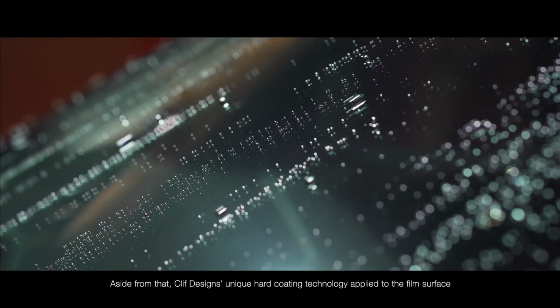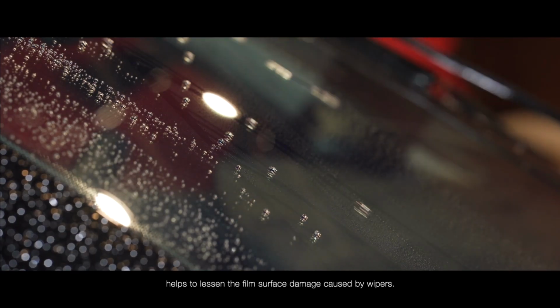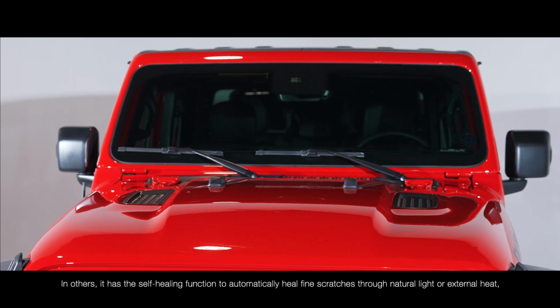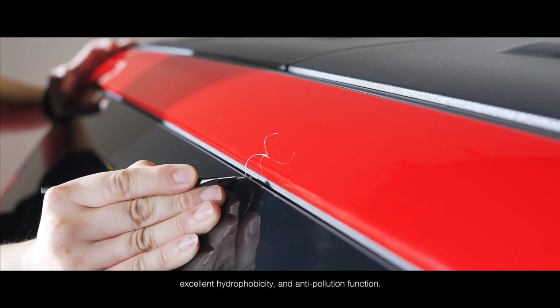Aside from that, Clif Designs' unique hard-coating technology applied to the film surface helps to lessen the film surface damage caused by wipers. In addition, it has the self-healing function to automatically heal fine scratches through natural light or external heat, excellent hydrophobicity, and anti-pollution function.